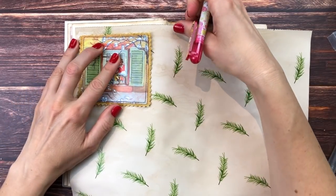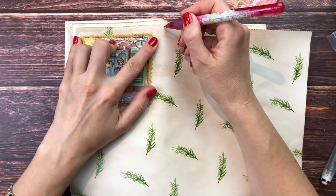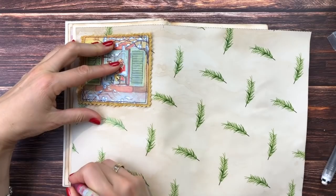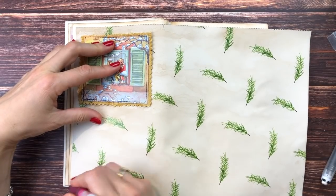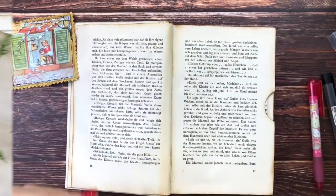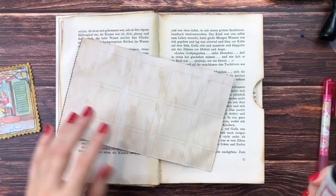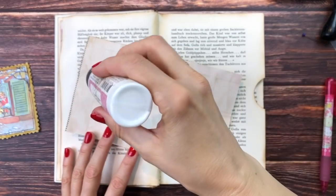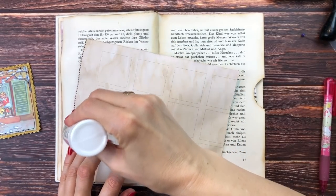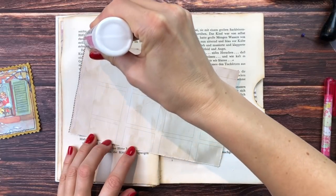So I'm going to mark off where to trim this. Again, I want it a little smaller than my page. So I'm just going to trim that with my paper trimmer. I've also inked around the edges and now I'm going to glue that on with my tacky glue. Given that the paper is quite thick, I'm not really worried about it warping with the tacky glue.